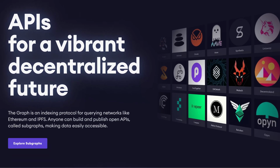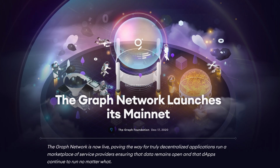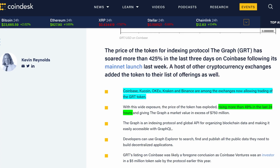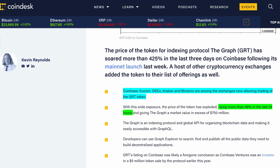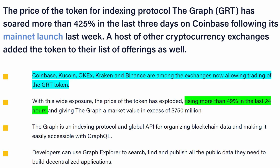Let's go! Today I am going to be covering a project that has had a lot of hype around it the past couple of days, and that project is The Graph. The Graph launched its mainnet on December 17th and was immediately listed on several popular exchanges including Coinbase, Binance, KuCoin, OKX, and Kraken. Like most other coins that are lucky enough to get early listings by big exchanges, the Graph's native token GRT has been pumping hard.